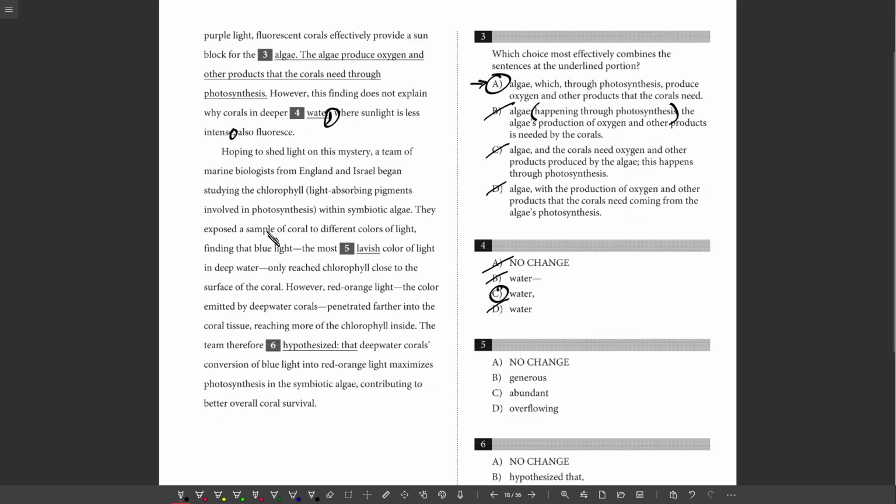5, they exposed a sample of coral to different colors of light, finding that blue light, the most lavish color of light in deep water, only reached chlorophyll close to the surface of the coral.